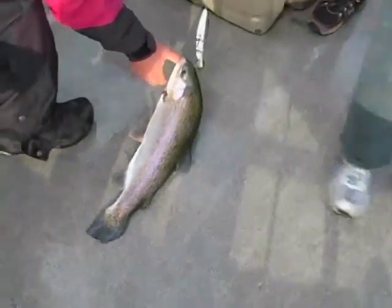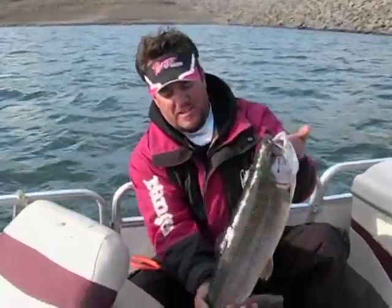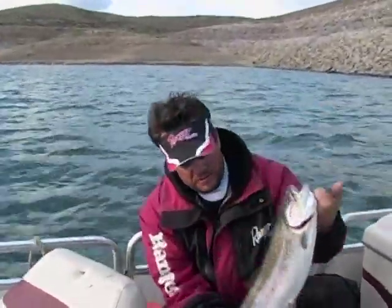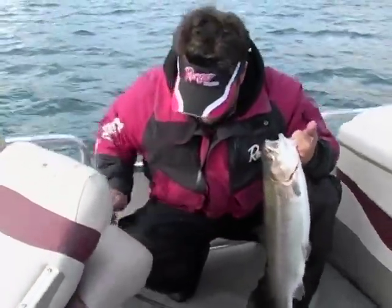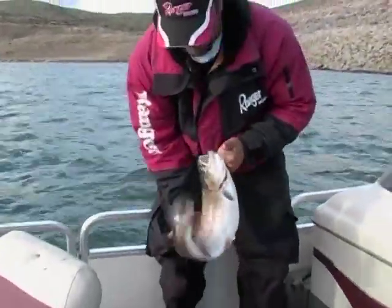The trout hit the triple trout. I can tell you this, that is a beautiful, beautiful Diamond Valley rainbow trout. That is nice. Beautiful little sucker. Unbelievable, on the triple trout. That's amazing.